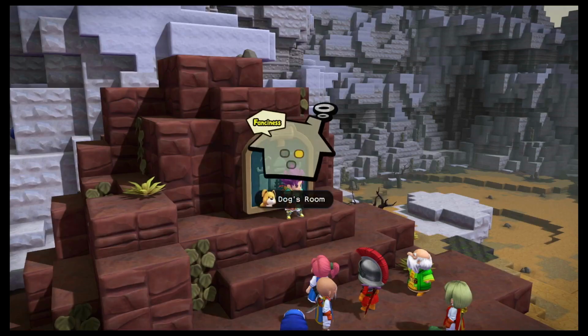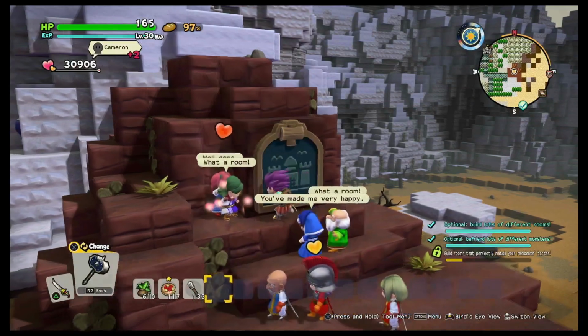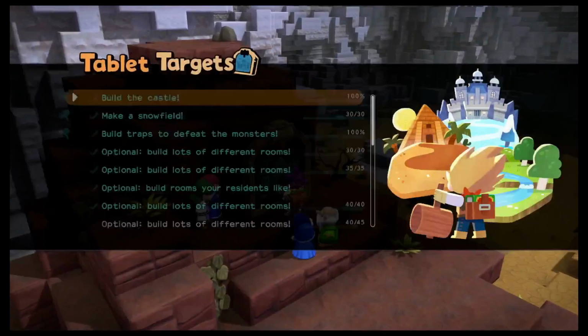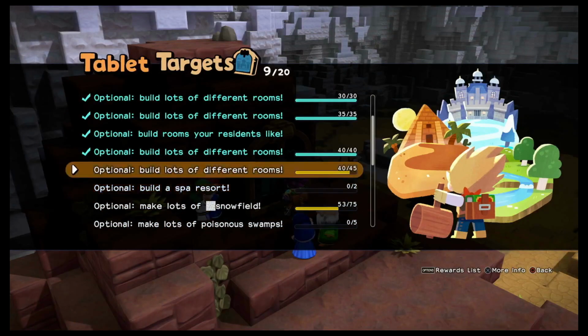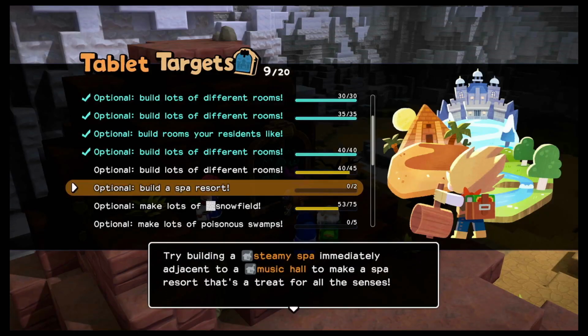Cat's room still looks like Master Korin from Dragon Ball. New hairstyles. Might have to check that out. Okay. Need to make more rooms. I need to make a spa resort. I tried to make a spa resort, but I guess it wasn't exactly what the game had in mind. Oh. Interesting. Okay.